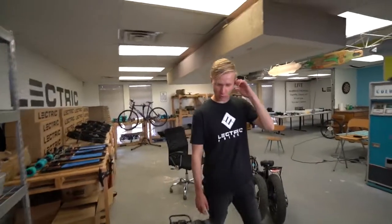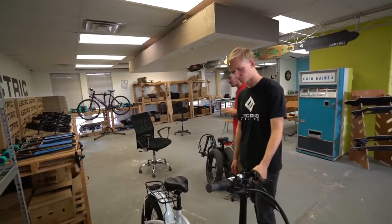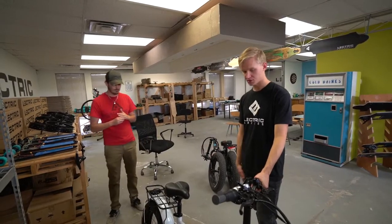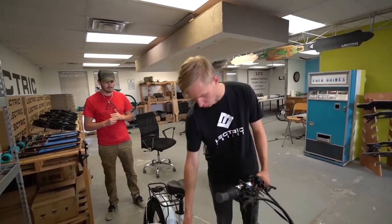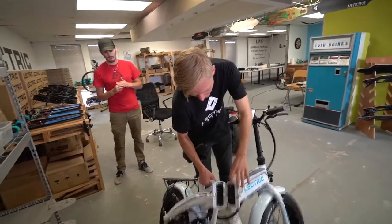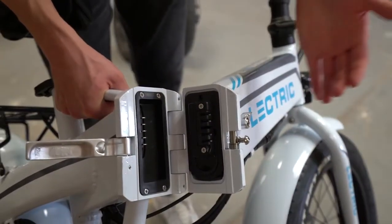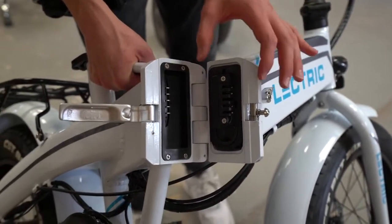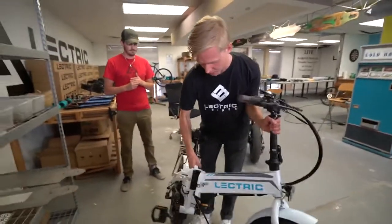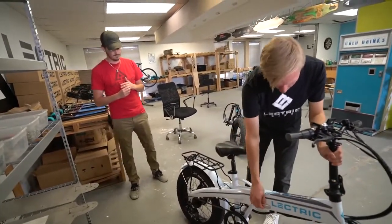So we're working with a 48 volt, 10.4 amp hour battery on this bike, made by LG, so super reliable cells. It's going to last you for many years. It's removable from the bike, so here I can just show you really quick. So when you unfold, this is the battery right here. It locks to the frame under here. There's a key that's unique to each battery on each bike. So you can just slide this out of the frame so you can charge it on or off the bike. Takes about 4 to 6 hours to charge that battery from a standard wall outlet.